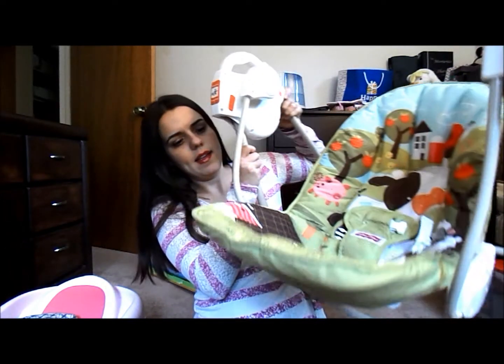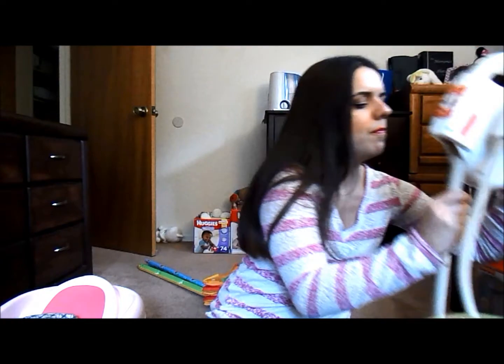Another thing for playtime, this is kind of like sleep time as well. It's a baby swing. I know that a lot of babies don't like baby swings, and I have one right over here. Just a little monkey.